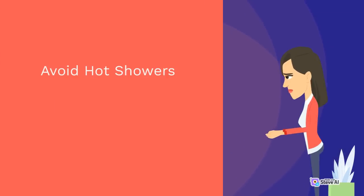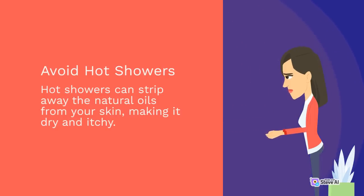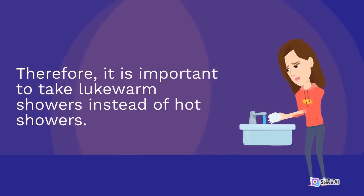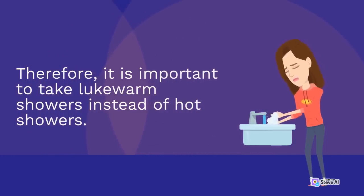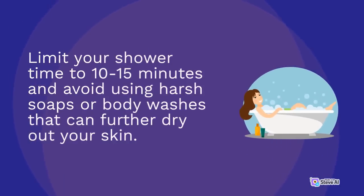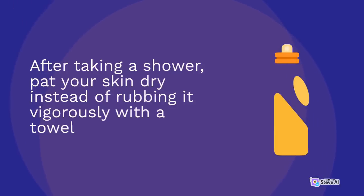Avoid hot showers. Hot showers can strip away the natural oils from your skin, making it dry and itchy. Therefore, it is important to take lukewarm showers instead of hot showers. Limit your shower time to 10 to 15 minutes and avoid using harsh soaps or body washes that can further dry out your skin. After taking a shower, pat your skin dry instead of rubbing it vigorously with a towel.